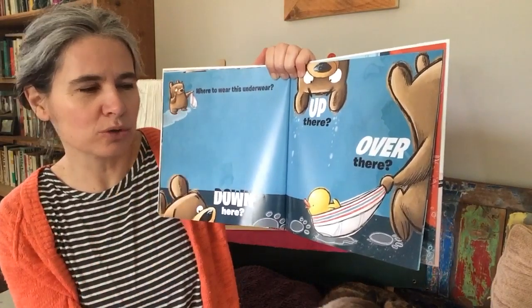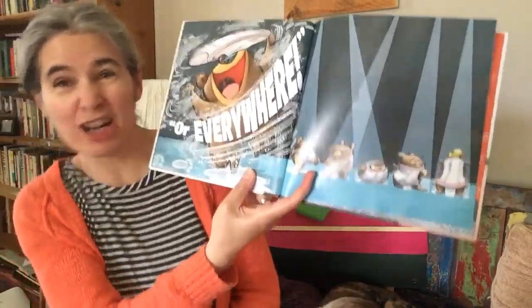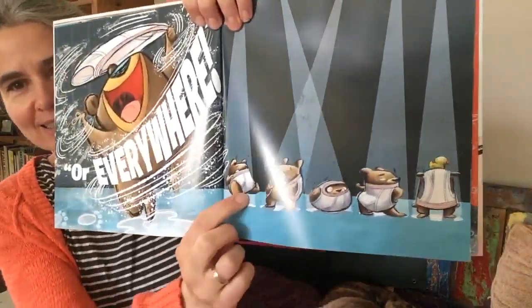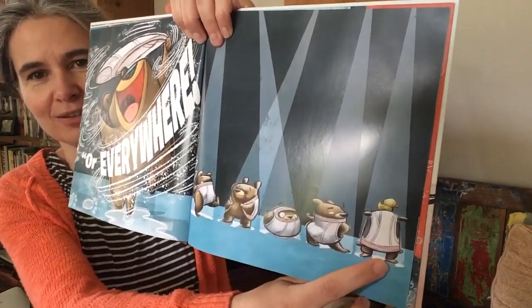Do you think this bear knows? Think this bear's playing around with his underwear? Or everywhere! You can wear your underwear. Oh my goodness, look at this. You can wear it like that. Like that. Uh-oh. Oh yeah. Uh-oh. What?